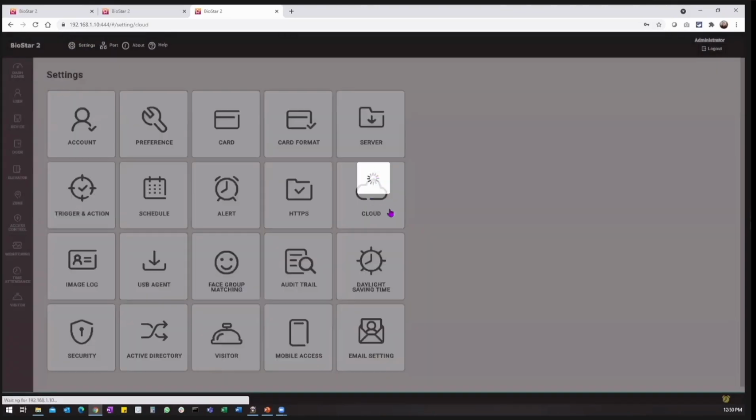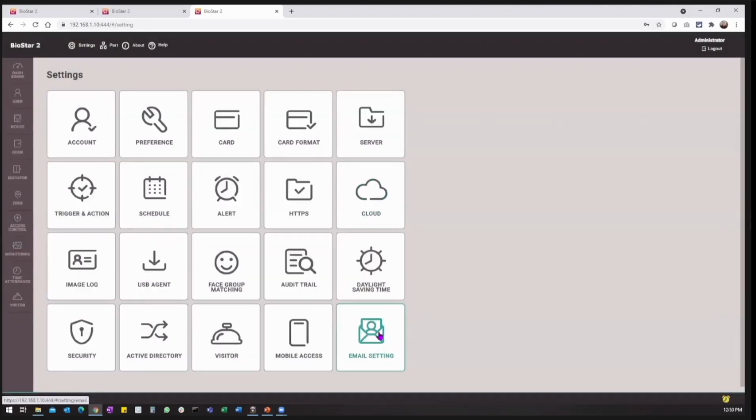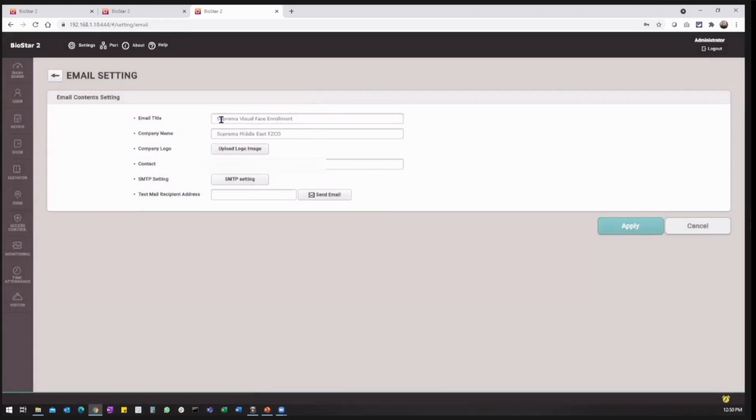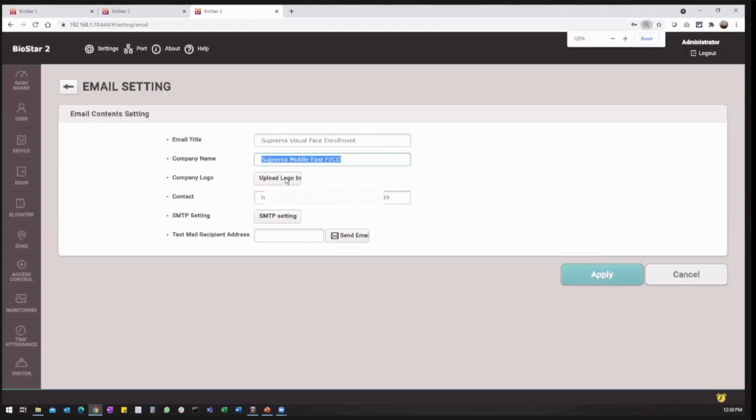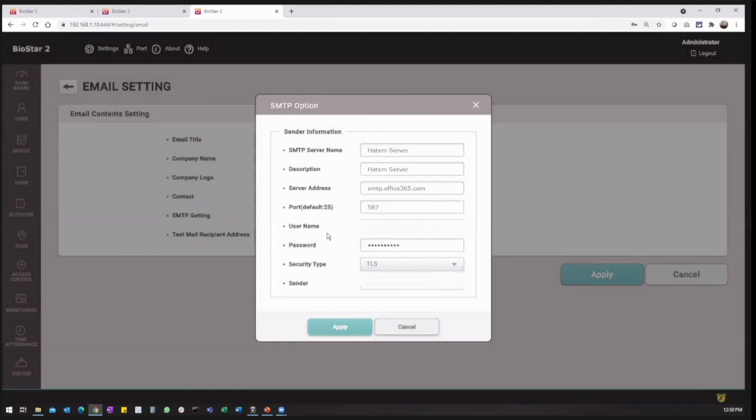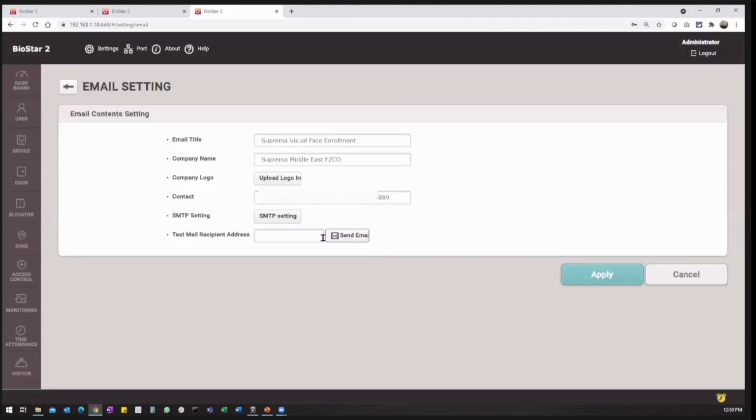After enabling the cloud, you go to email setting, where you will put the email title, which is going to be sent, and the company name, which is going to be in the email. You can also upload the logo of your company and write your contact details. Here is where you configure your SMTP; I configured it using my company email. You can also send an email to make sure that the SMTP setting is correct.